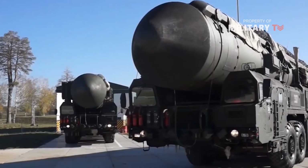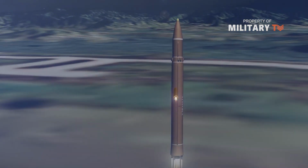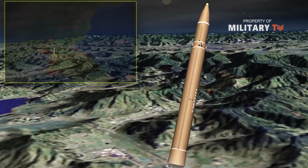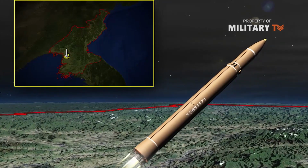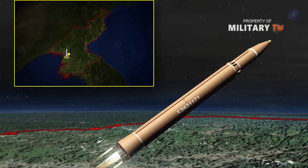Ballistic missiles. According to the Federation of American Scientists, a ballistic missile is one that has a ballistic trajectory over most of its flight path. What that means is that once the missile burns up the fuel that propels it, the missile keeps moving, the same way that a bullet does after it's been fired out of a gun.